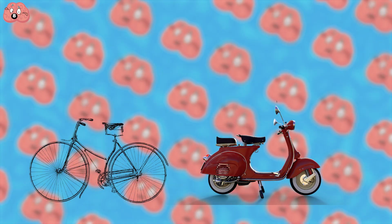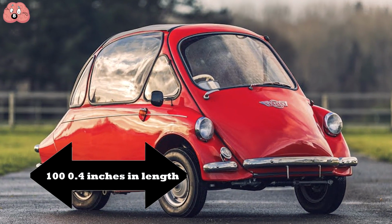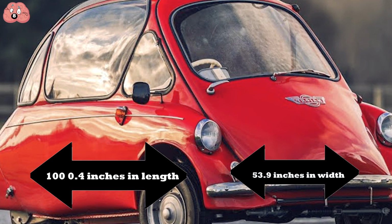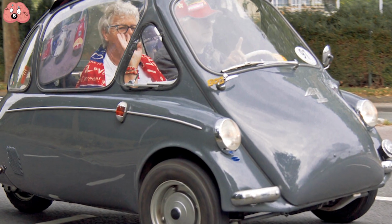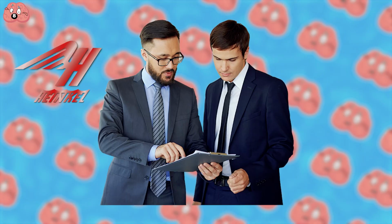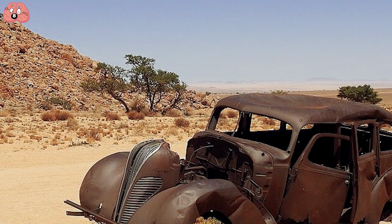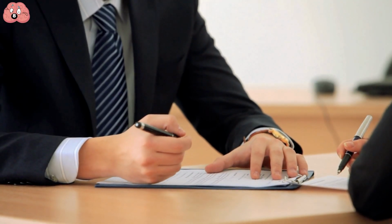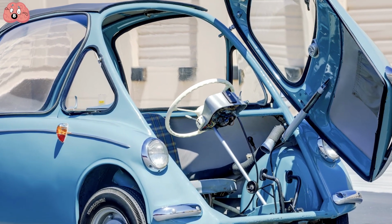they turned to bicycles, scooters, and this microcar, which went into production in 1956, measuring 100.4 inches in length, 53.9 inches in width, and standing no more than 52 inches tall. Never had a less threatening vehicle been made, let alone by such a threatening brand, which was probably why they sold production rights to the Irish in 1958. Sadly, the Irish were lousy car makers, so they lost their production license shortly after, and the British and the Argentines bought the rights in 1960 and continued making them until 1966. In case you're wondering how to get in, you have to lift the entire front, climb in, and slam it shut after you.